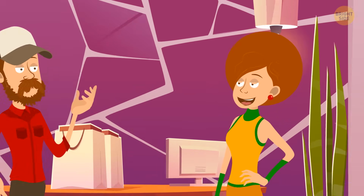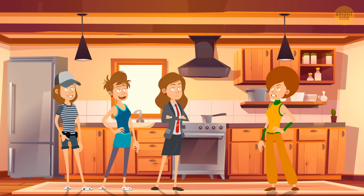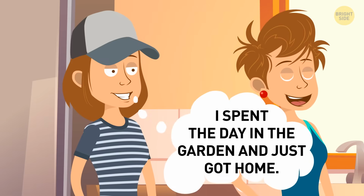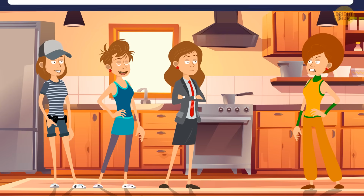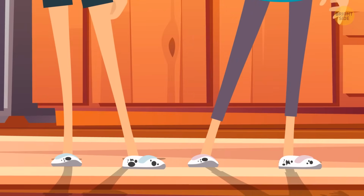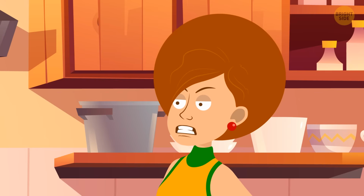Mrs. Lawrence had 3 teenage daughters, Bonnie, Cassidy, and Sierra. They were all grounded and couldn't leave the house. Still, a neighbor saw one of the girls in the mall. Mrs. Lawrence came home and asked the girls what they'd been doing. Bonnie said she had been reading all day. Cassidy said that she had been painting in her room. Sierra said she'd spent the day in the garden and had just returned home. Which of the girls was in the mall? Both Cassidy and Sierra have some dirt on their shoes. That's okay for Sierra since she was in the garden. But Cassidy said she hadn't left her room, which means she lied.